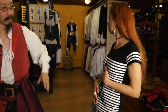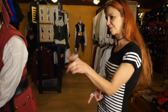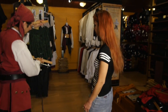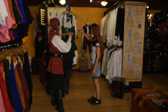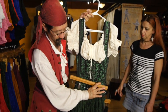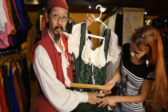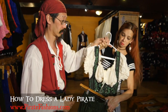Well, because I have the green and black corset, I kind of wanted to go with the green skirt and the little black bloomers. Okay, well, let's see. So, the bloomers underneath the short skirt, but then what we have here is that we have green next to green, and that's not really a good thing to have, same color next to same color, especially if they're not exactly the same tone.